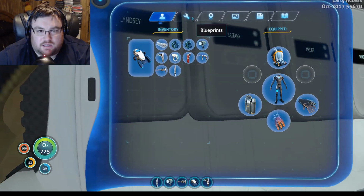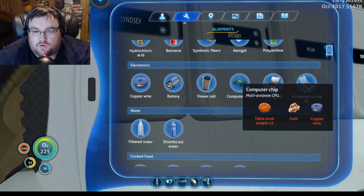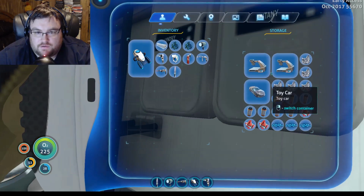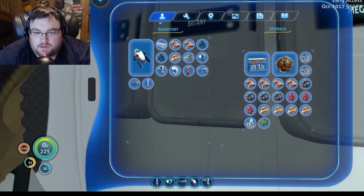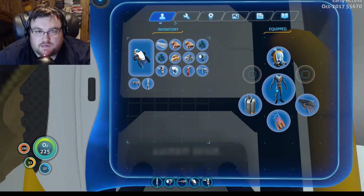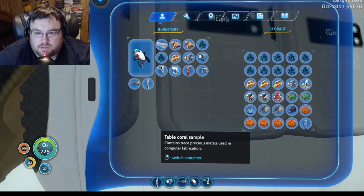Okay, what all did I need to make that computer chip? Let me see. I still need one silver ore, which I'm pretty sure I have in here. Two table coral, gold, copper wire. Okay. There's my gold. There's the copper. There's the silver ore. Okay. Wait a minute. Did I get the table coral? I forgot what I need already. Did I need the silver? I did need the silver, but I need table coral. Somebody up here had some table coral. Megan, you got table coral.